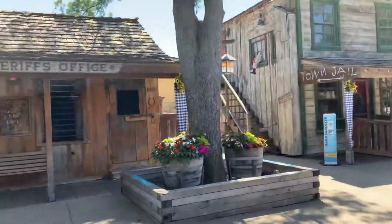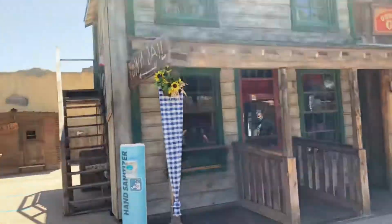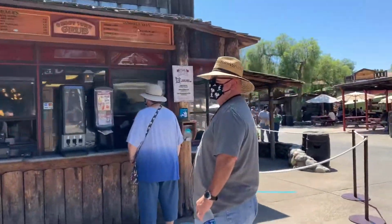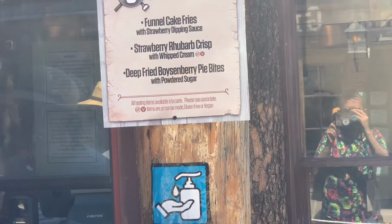The sheriff's office. And there's some interactive elements, like in the jail, there's a dude. Some rooms. Here's Ghost Town Grub. Here's another place you can get some goodies. Not getting anything. Maybe I might end the day with this item, so stay tuned for that. The deep fried boysenberry pie bites.